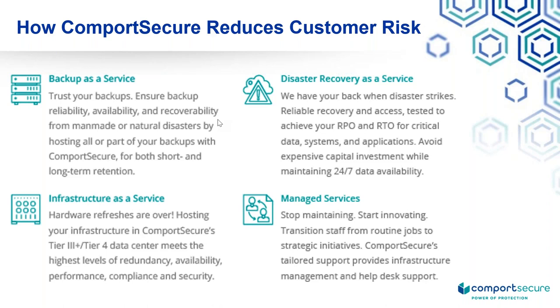Our solutions work hand in hand to make sure that that data is available, not just when you need it, but also how you need it to those who need it most. We also have infrastructure as a service, which provides the ability to host production data or select workloads in our data centers on hardware that we provide, or you can also bring your own. Our infrastructure as a service also extends out to Azure and AWS. And then lastly, we have managed services and user support.